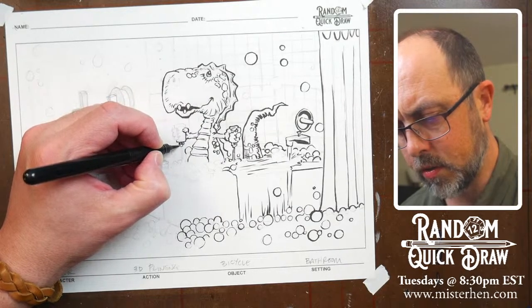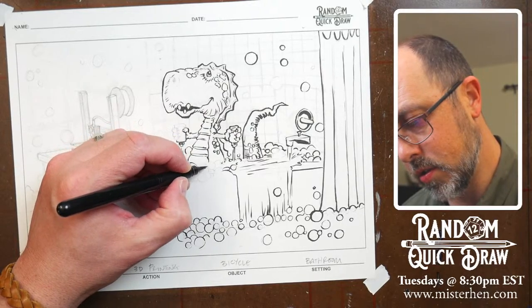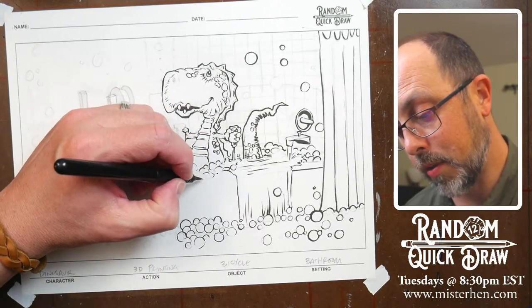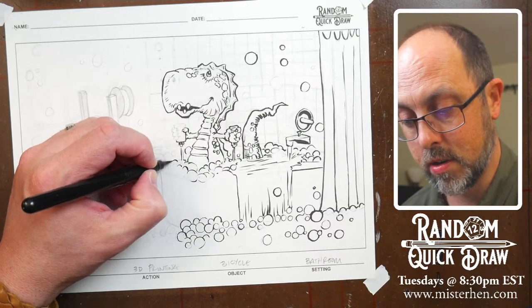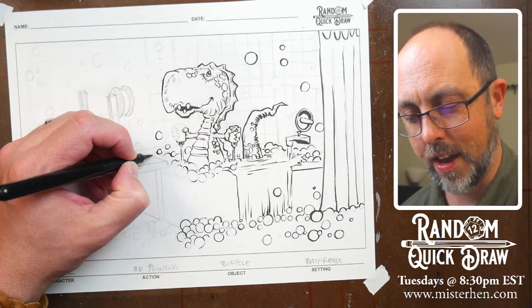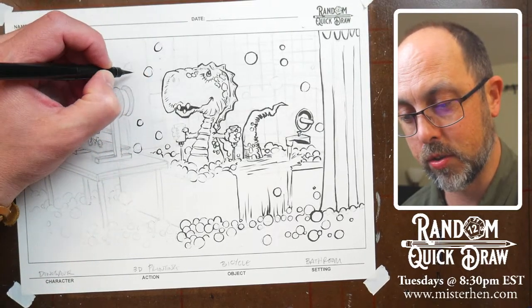Our dinosaur is pouring out the bubble bath, two-fisted, just bubbles galore. So there may be some 3D bike printing going on, but this dinosaur is just all about, I'm not sure how connected these items are. I mean, it is a random quick draw, right? That is the name of it, so we got the random part for sure.